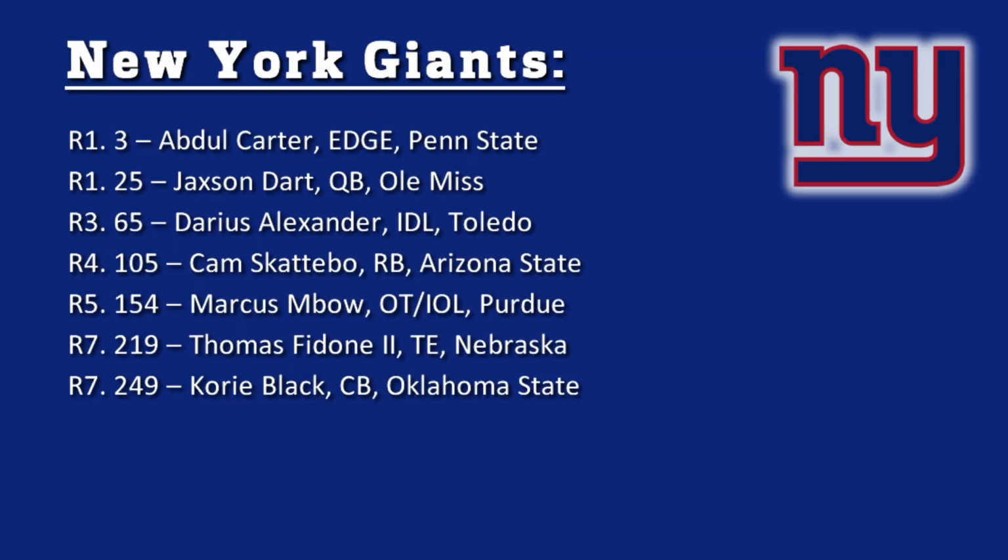Next up, the New York Giants, who furthermore selected Abdul Carter, the edge defender out of Penn State, then traded back into the first round 25th overall for Jaxson Dart, quarterback Ole Miss, 3rd round 65th overall Darius Alexander, interior D lineman out of Toledo, 4th round 105th overall Cam Skattebo, running back Arizona State, 5th round 154th overall Marcus Mbow, offensive tackle / interior O lineman out of Purdue, and then 2 7th rounders, 219th overall Thomas Fidone II, tight end Nebraska, and 249th overall Korie Black, cornerback Oklahoma State.